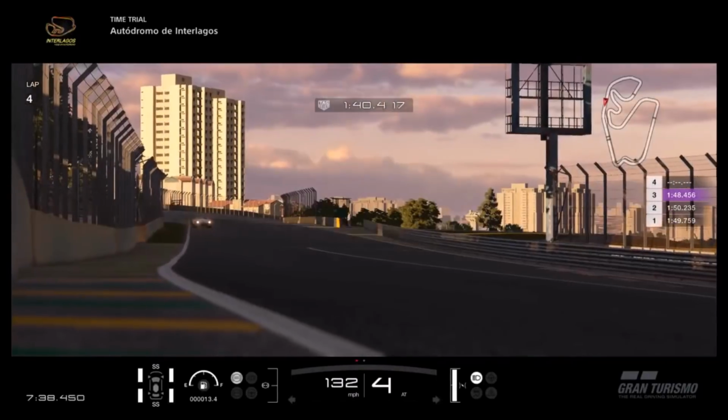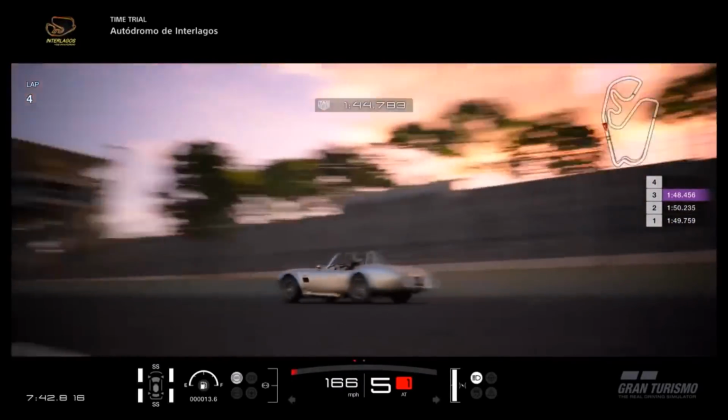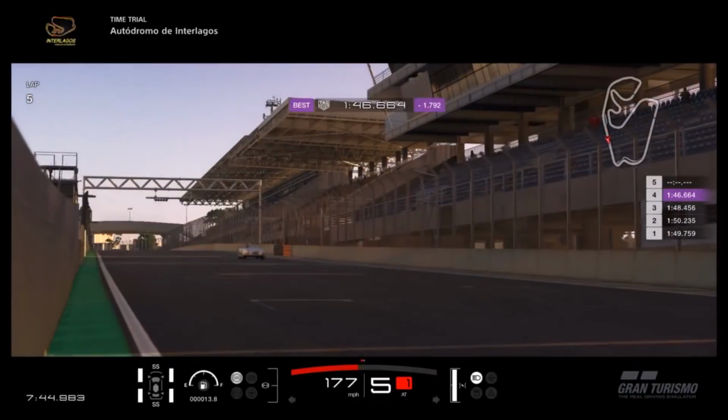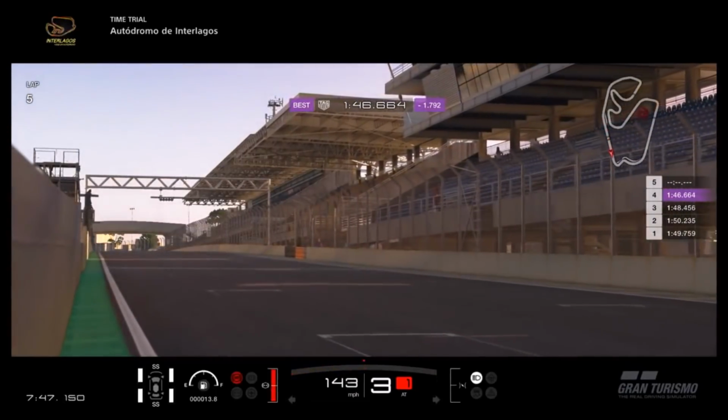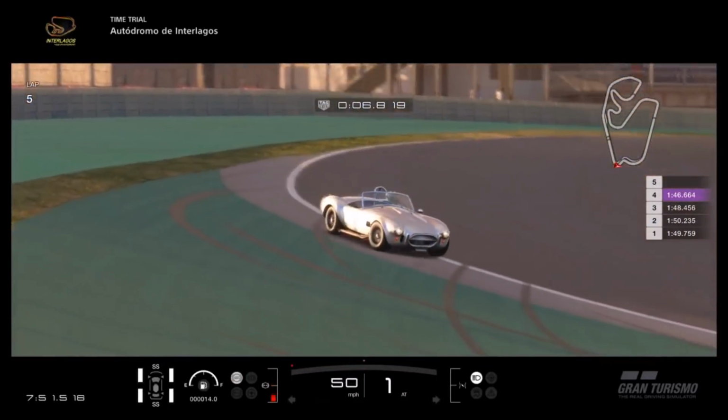Now I'm running over 700 horsepower, 950 kilos in this race, or this free roam if you will, this free run, with sport soft tyres, as you can see, and with that, it's definitely a challenge. It's a very fun one, but it is a challenge nonetheless.